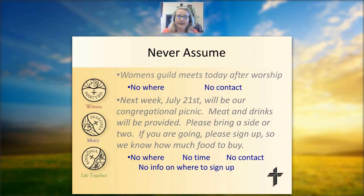The second example: next week, July 21st, will be our congregational picnic. Meat and drinks will be provided. Please bring a side or two. And if you're going, please sign up so we know how much food to buy. All right, there's not enough information here again. There's no where, no time, no contact, no info on where to sign up.